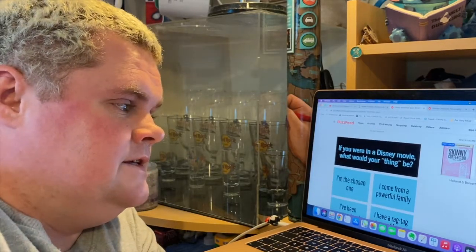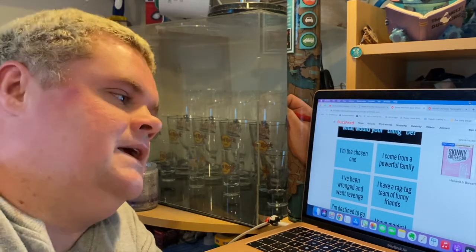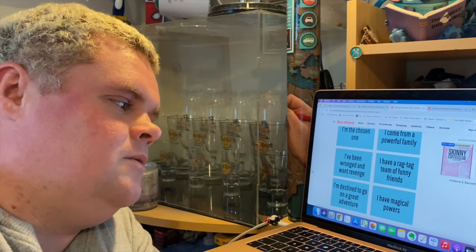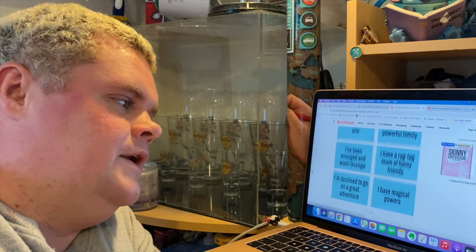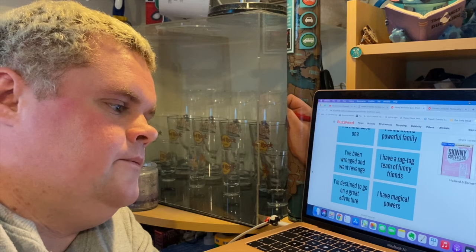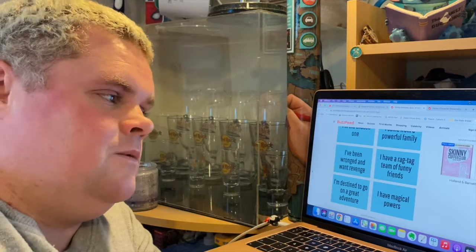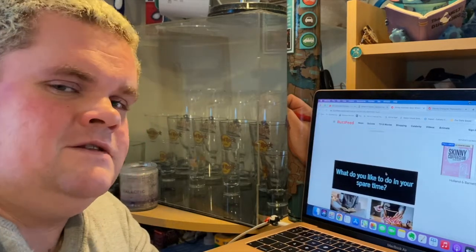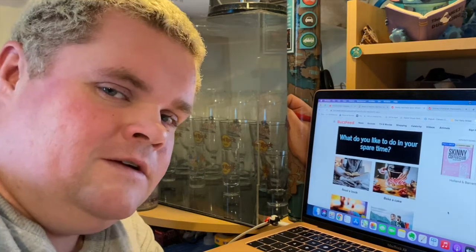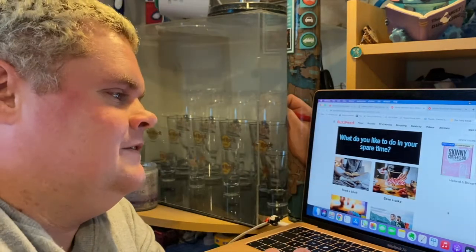If you were in a Disney movie, what would your thing be? I'm the chosen one, I come from a powerful family, I've been wronged and want revenge, I have a ragtag team of funny friends, I have magical powers, or I'm destined to go on a great adventure. I think if I was to be in a Disney movie, the thing that I would want most is a ragtag team of funny friends. I think that would be good. Not that you friends are not funny, or a ragtag team. You're great.